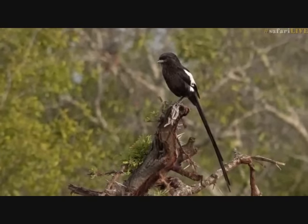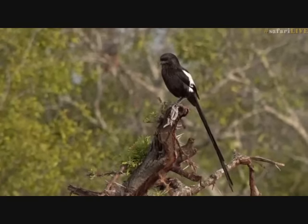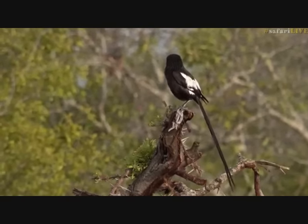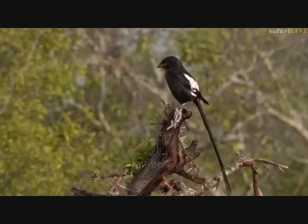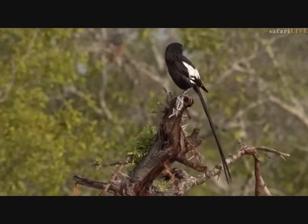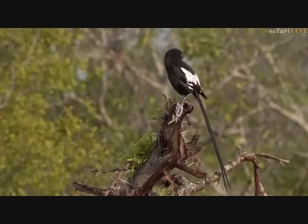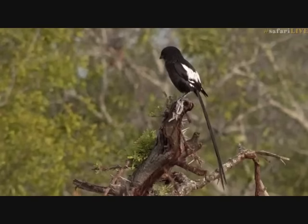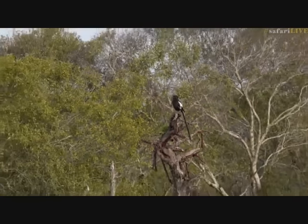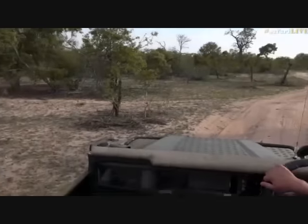Some Cape turtle doves also calling. Now, I've been trying to do some bird calls in the past, and I don't know if I can do a magpie shrike call. I can try my best. Oh dear. But yeah, these melodious whistling calls are not always easy to mimic. Beautiful birds there. Lovely to see them.